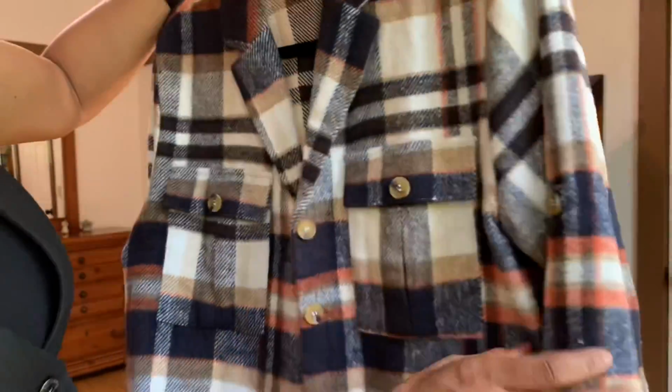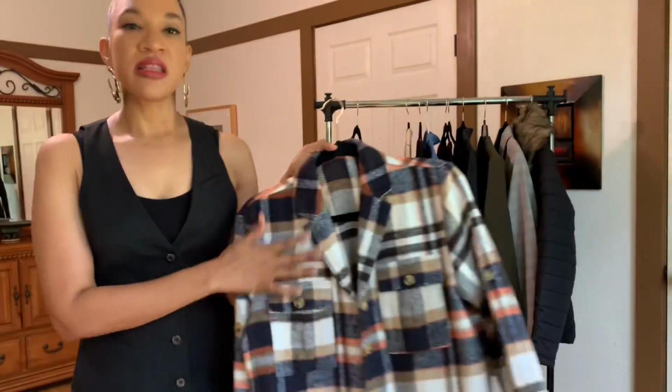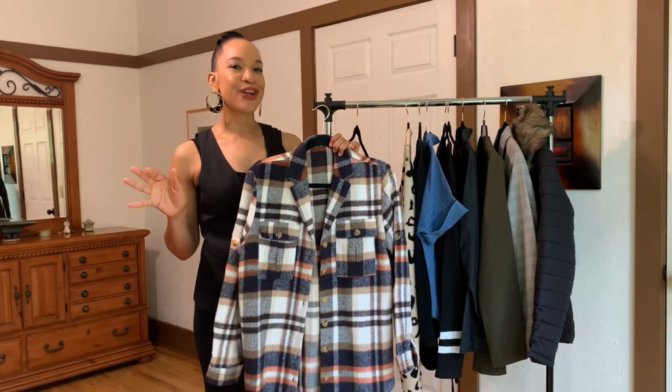You have pockets on the front. You also have buttons on the sleeve, so you can roll your sleeve up and kind of cuff it a little bit. And I love the lapel. So like I say, this is very heavyweight, but really, really great for layering.